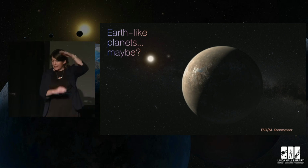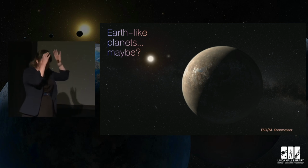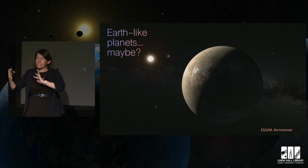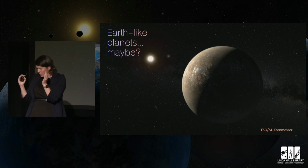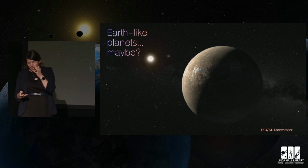The other property is the depth. A planet like the Earth blocks a larger fraction of the light from a smaller star than a bigger star, just because it's the ratio of the sizes of the two. It's a circle in front of a circle. If you make the background circle very small, then the front circle blocks more light. So they're much easier to find, and we actually found a bunch.